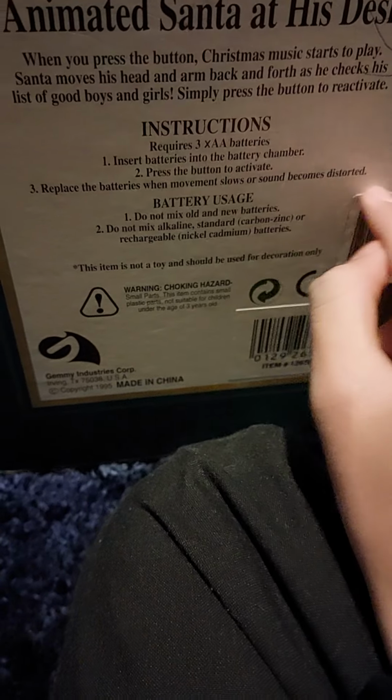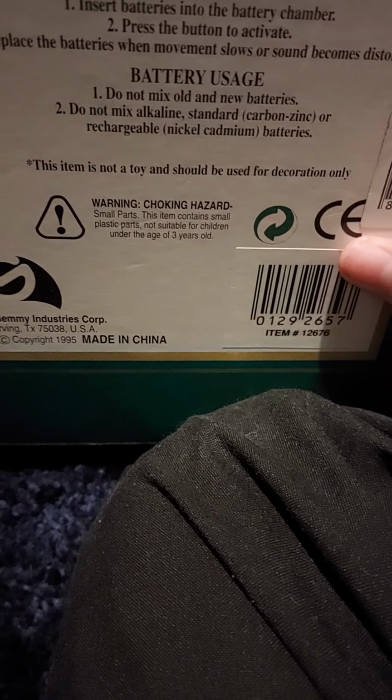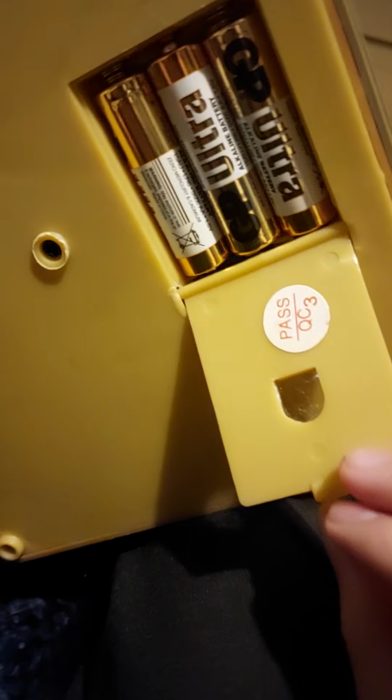Tells you about the batteries and, yeah, all that. This item is not a toy. It should be used for decoration only. Gemmy Industries Corp. It's not saying animated Christmas figure, but it's not saying a lot on the box. Yeah, anyway, there's the box. So it takes three AA batteries. AAA batteries, I think, maybe.